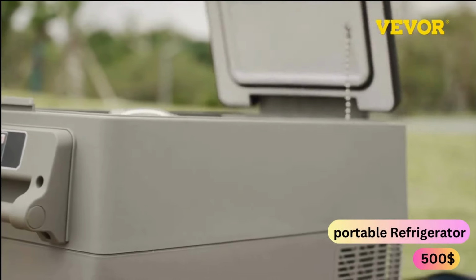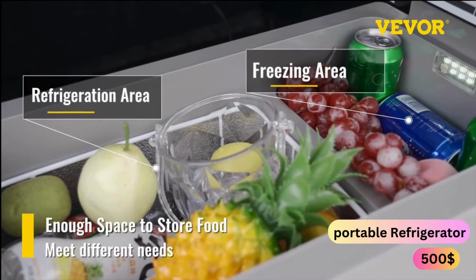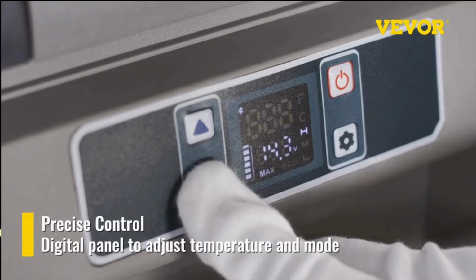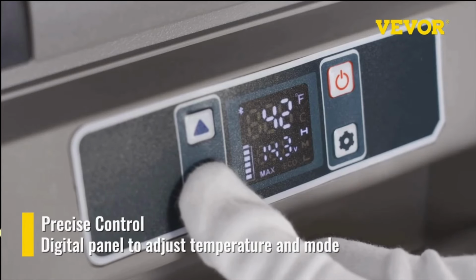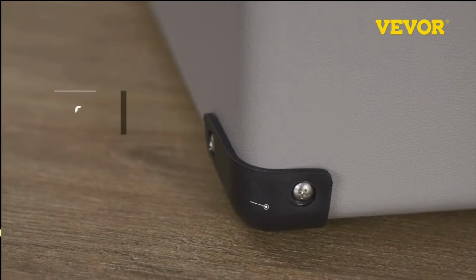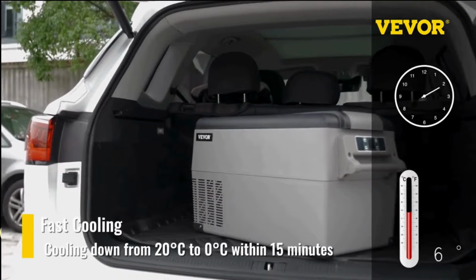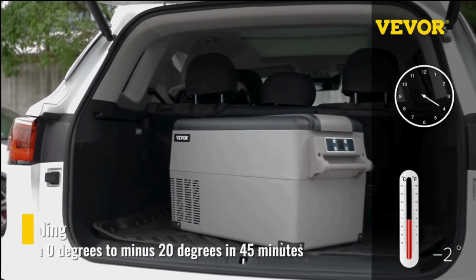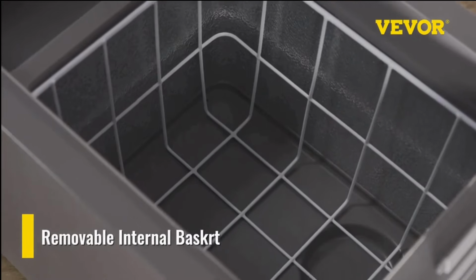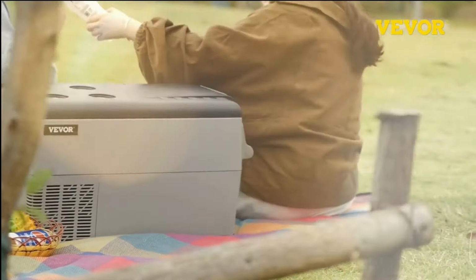Discover the Vever CR Refrigerator, the ultimate portable fridge and freezer for all your adventures. Designed for both 12V DC and 240V AC power sources, this versatile unit is perfect for home use, camping, RV trips, or boating. Its efficient cooling technology keeps your food and drinks fresh, while the compact design ensures easy transport. The Vever Car Refrigerator is your reliable companion for hassle-free refrigeration on the go.